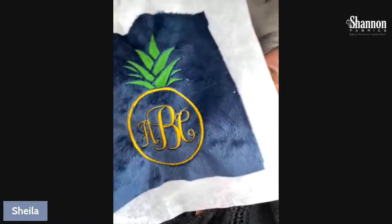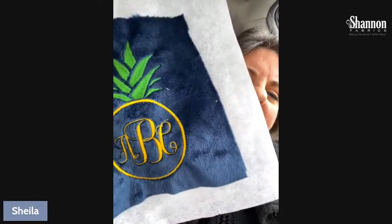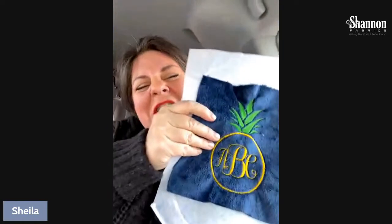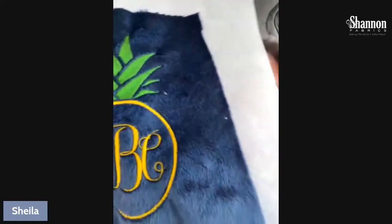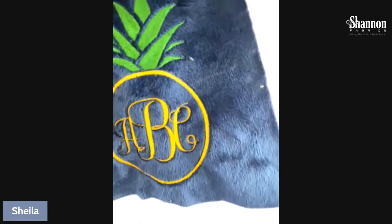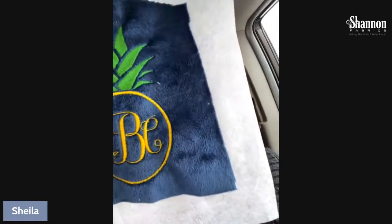Yeah, I've got one where I did just that. So I did this one without water soluble on it. I did a lot of things wrong on it on purpose to show you. But I did it on tearaway. I do a lot of things on accident too, but I did this one on purpose wrong. But you can see the monogram and the satin stitching look okay, but they don't look great.